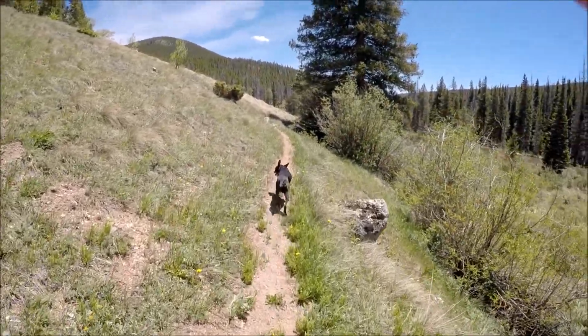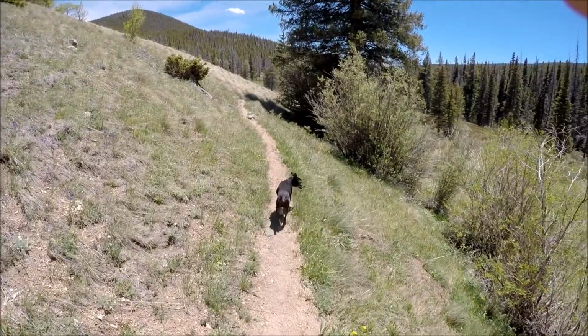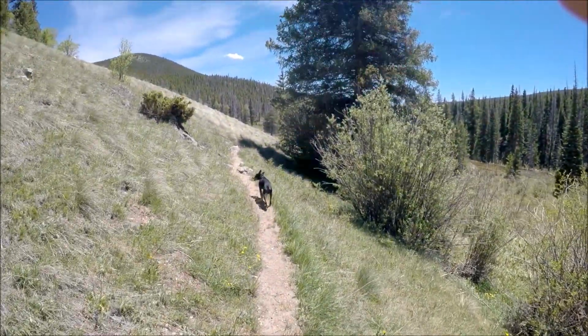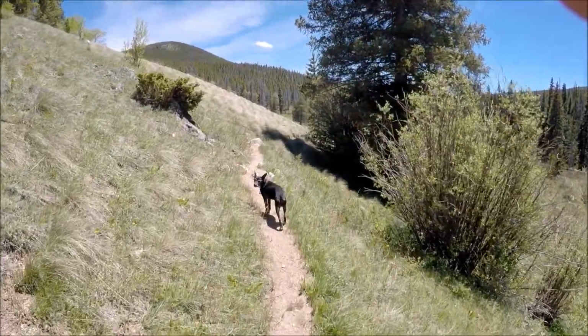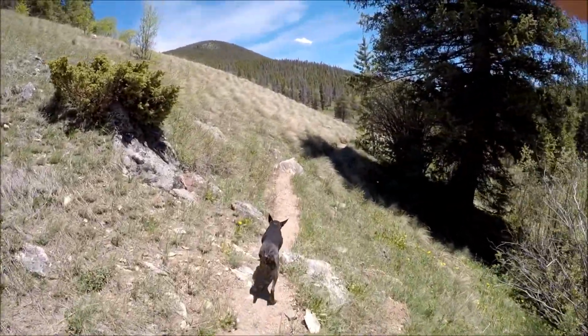Okay, well, me and Bandit's on that little Beaver Creek trail now, so I guess that's a done deal. We're taking it on the way back. And we're definitely going to go check out these other beaver ponds. Wow, this place is incredibly, incredibly beautiful.